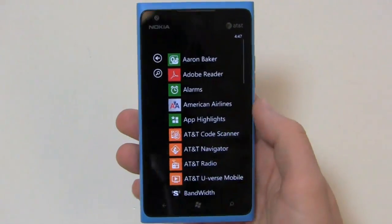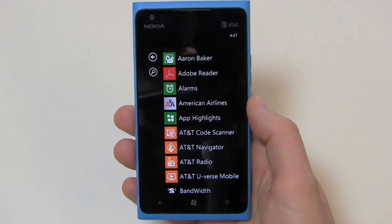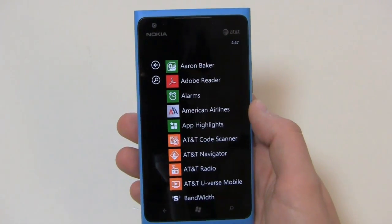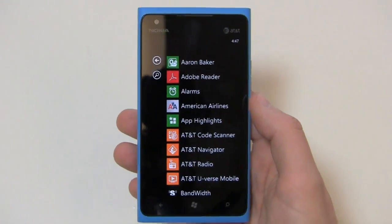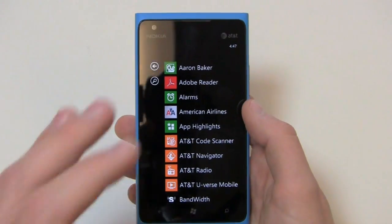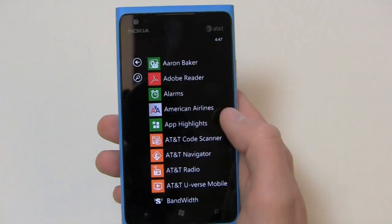And obviously, I've installed some applications since I'm using this device as part of my 30-day challenge, which you can find on the site at youtube.com/phonedog and online at phonedog.com. And you can follow the challenge as I go through and get some more in-depth details of the Lumia 900 and Windows Phone. But take a look here, and you can see the AT&T stuff that comes out of the box, as well as some Nokia stuff.